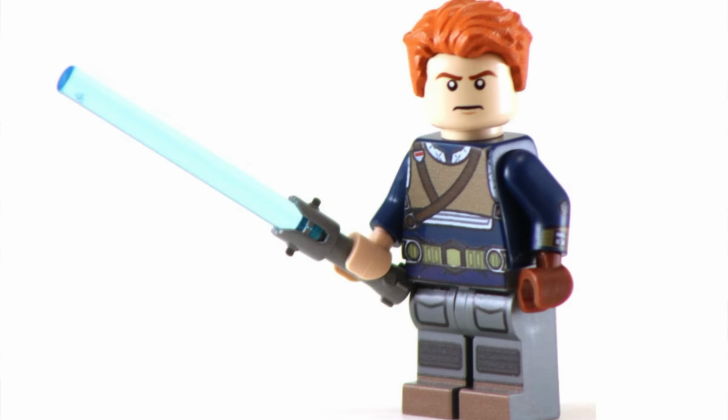The last bit of news I have for you is regarding 25th anniversary figures, and a new one that is rumored is Cal Kestis. I thought they would never make it based on what they said a few years ago, but they have finally come around to making anything Star Wars, it seems, which is good. That's how it should be. And Cal Kestis is going to be coming out in minifigure form as a 25th anniversary figure.